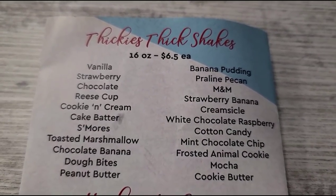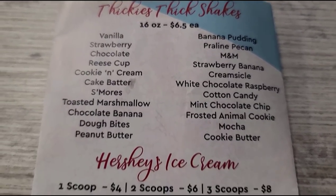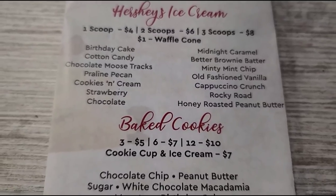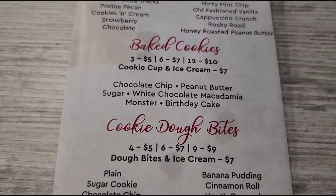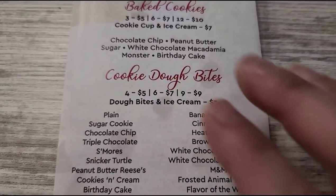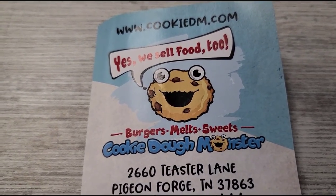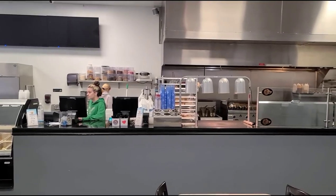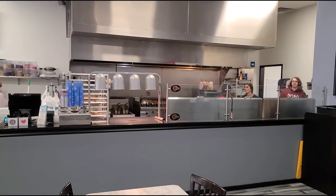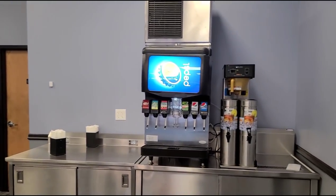Got some shakes. We decided to get the creamsicle shake. They have Hershey's ice cream here, baked cookies, and cookie dough bites. And that's what we thought this place was. We thought it was just cookie doughs. All right, we'll wait and see how good this is. Well, guys, there is the kitchen. So, they fix all the goodies back there.